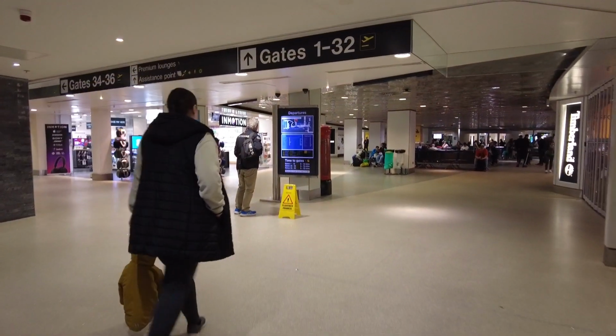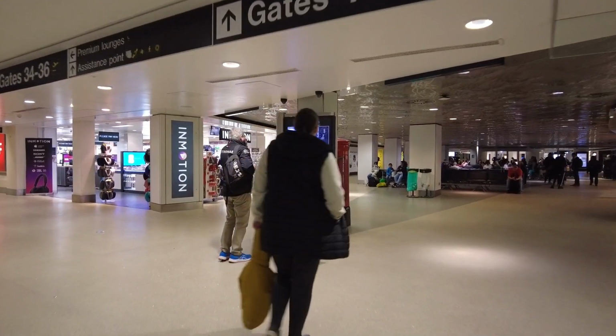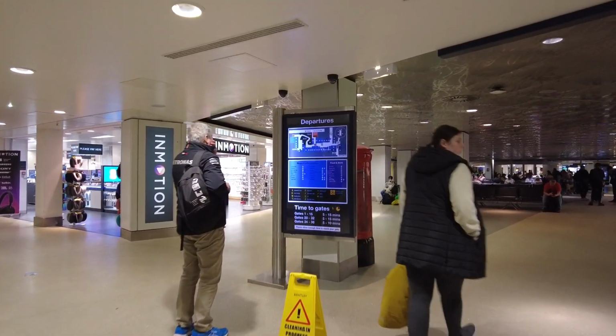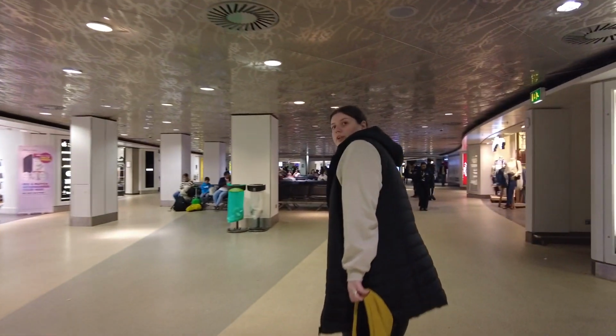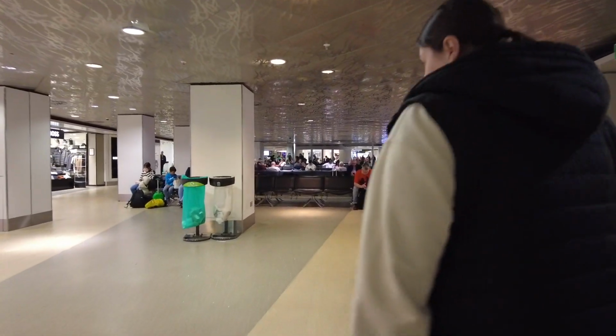So this is just around that corner there, and we are into the main departure area. Again, you've got another shop on the left, and there is a bit of a map of the area as we're walking through it. It's nice and easy, nice and straightforward. It's just follow kind of the same path.